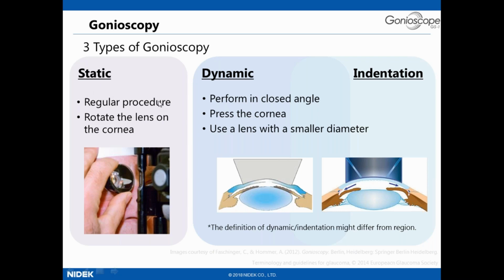The static is a regular procedure where the doctor will put the lens on the patient's cornea to see the angle, and will rotate the lens without any pressure on the cornea. We'll just place the lens on the cornea. And the dynamic and indentation gonioscopy is performed when the patient has a closed angle in the static gonioscopy. If the patient's angle is open, it's okay, but if the patient's angle is closed, the doctor has to do dynamic or indentation to see what is the cause of this angle closure. If it's something organic or something functional, the doctor will have to look further to diagnose the patient properly.